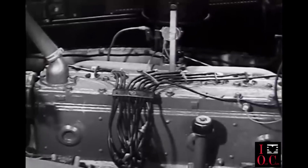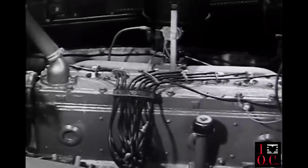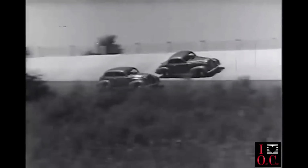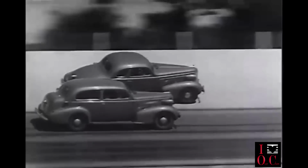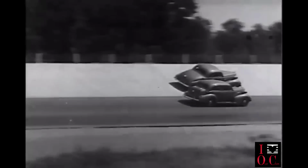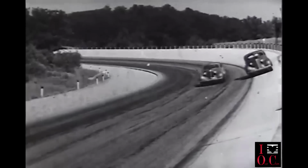And what an engine! Both 6 and 8 cylinder cars have improved power plants, improved in design, improved in performance, and improved in economy too. For these engines actually give more power, more speed, and still more miles per gallon of gasoline. Sounds like a direct contradiction, doesn't it? But it's true.